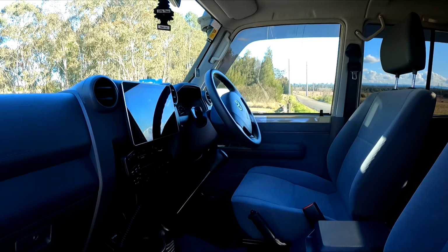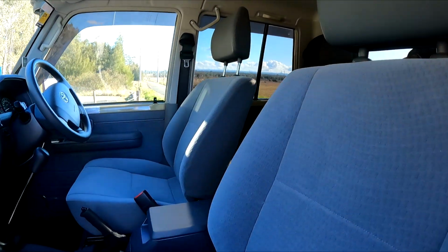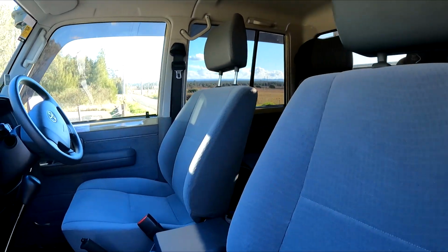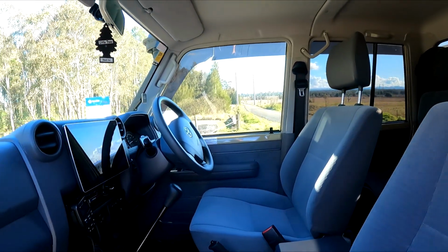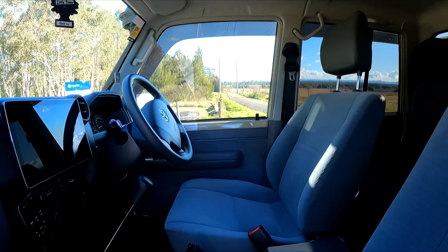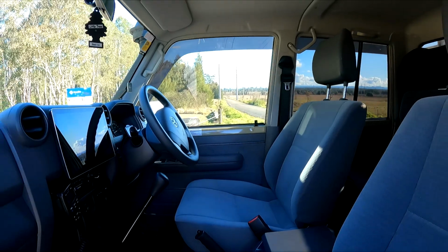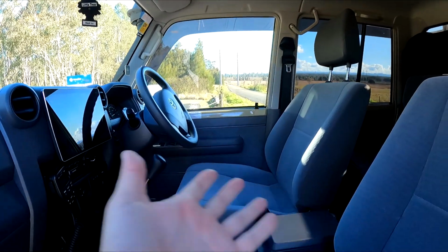So yeah, as you can tell, I've left pretty much everything quite standard in here. I don't think anything really needs to change. I find the seats really comfortable. I mean, 9 hours back from Brisbane and I had no issues. I think perhaps it's the ergonomics of the dash. You know, the dash, the seat, the wheel, it really makes you sit upright. And to be honest, with lower back pain, a lot of the times it's about how you're sitting. And you know, I have no issues with this setup.